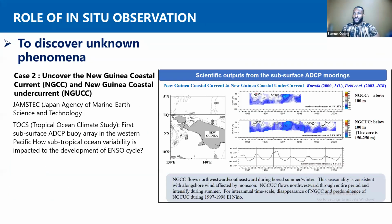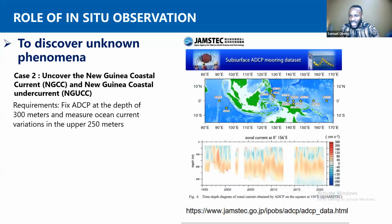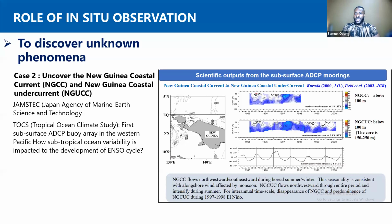To discover unknown phenomena, case two: there was a discovery of the New Guinea Coastal Current, the NGCC, and the New Guinea Coastal Undercurrent. JAMSTEC, the Japan Agency for Marine-Earth Science and Technology, in 2003 was able to observe this current. And this current is subsurface. As we mentioned, it is not a surface current. This is subsurface, many meters down below the surface of the ocean.